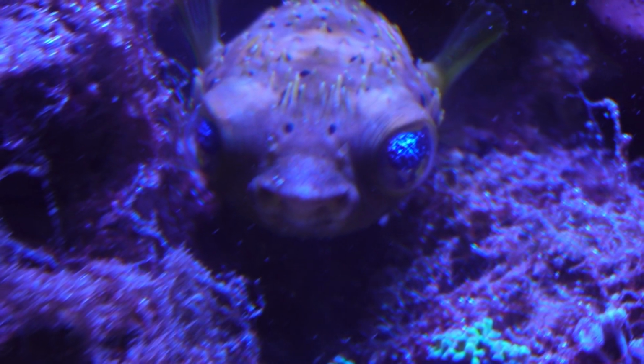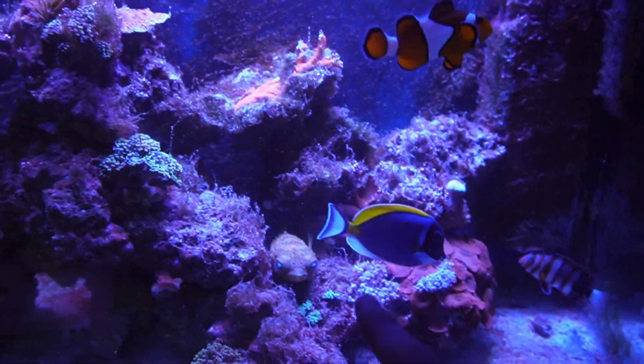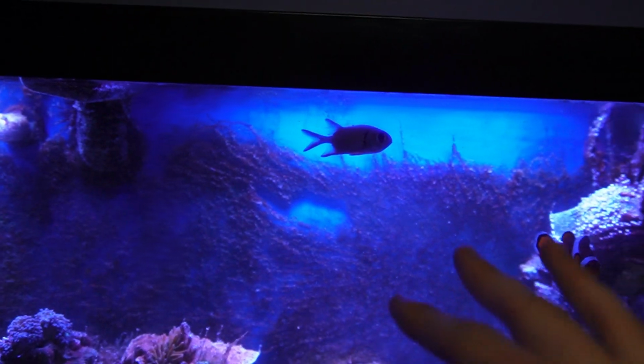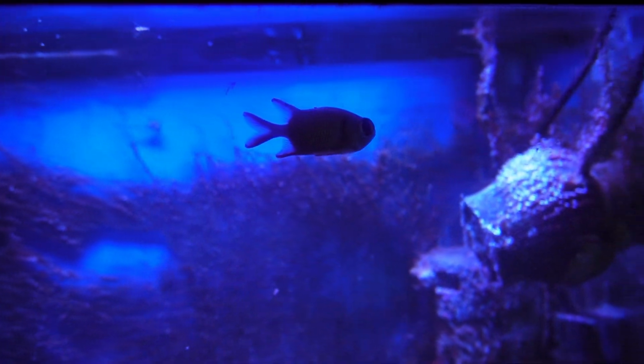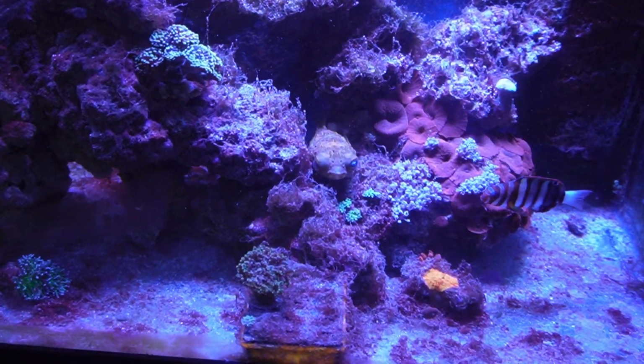Why does Fred look so creepy? Hi, Fred. Our Harlequin tusk is still doing amazing as well. Here he is. And Fred actually did try to attack the squirrelfish when we first put him in there, but the squirrelfish is venomous, so he popped up his spines and defended himself, and he doesn't even have a scratch on him, and he showed Fred who's boss, which is honestly pretty good because we need someone to keep Fred in check.